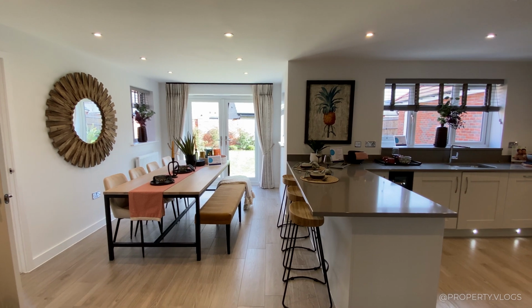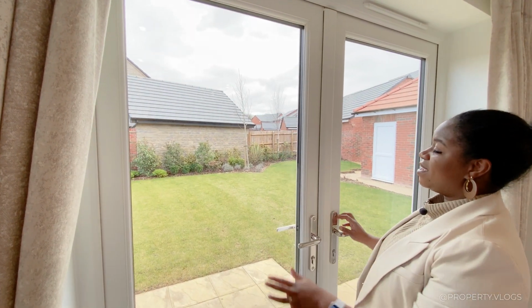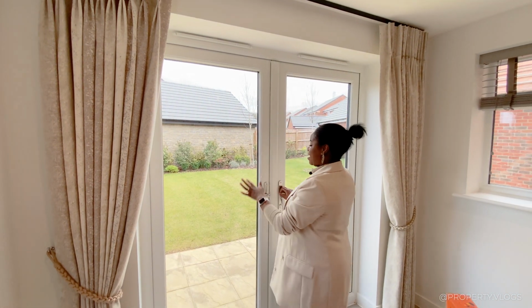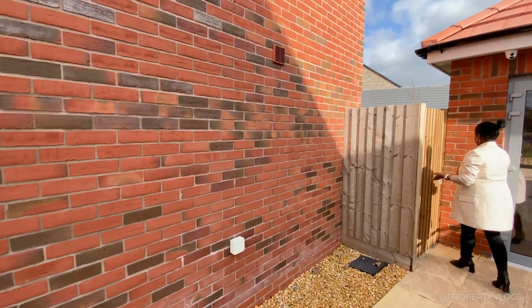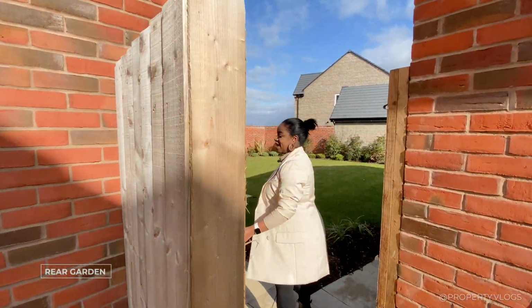As you can see, if you just come closer, just through these double doors, you can just open the doors into the garden, and we're going to insert the garden tour bonus clip right now. So this is the utility / laundry room access to the garden, but let's walk down this path and I'm going to show you through this timber gate is the garden.